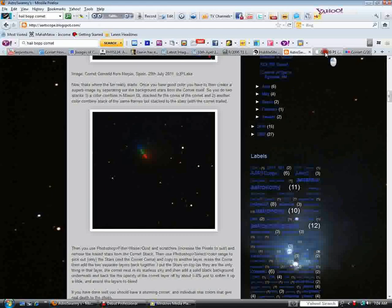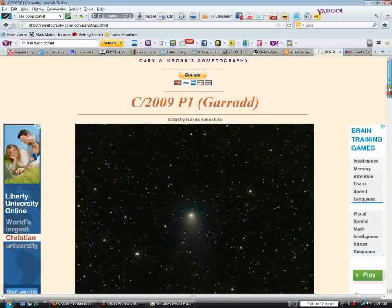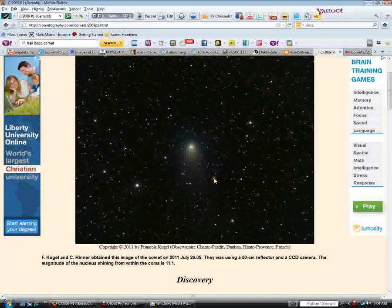But great images on that website and information. But yeah, no, not just 3 comets. We've got 4 comets coming, okay? And just to, once again, this one's called C2009 P1 Garradd. And here's an image here.